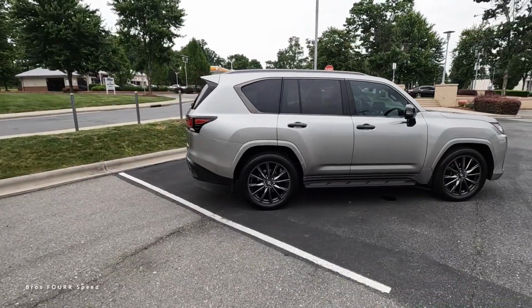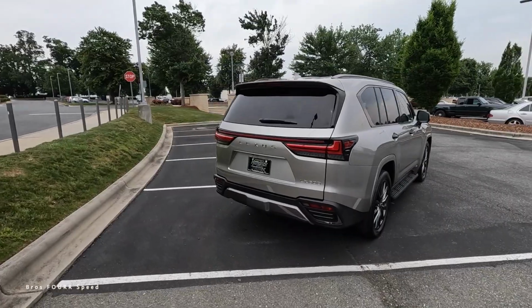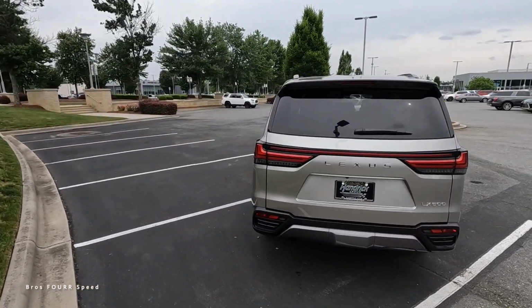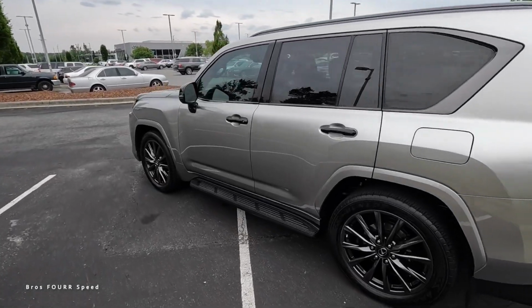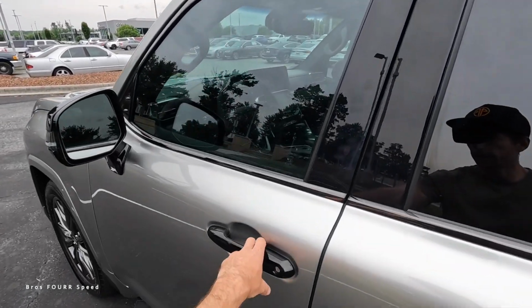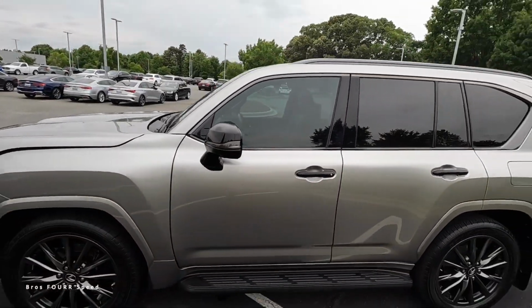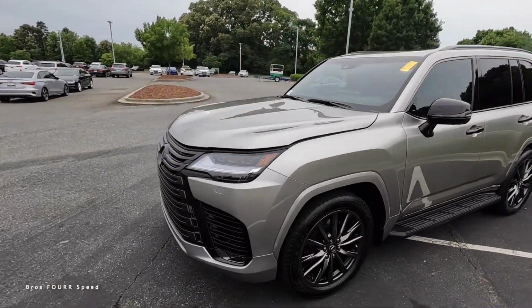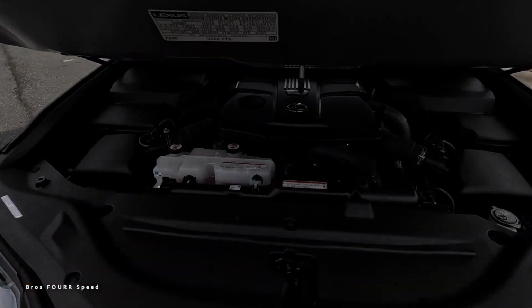So in front of us is the all-new 2023 Lexus LX600. This is the luxury trim level, which has a starting MSRP right around $108,000. And for the exterior, it is finished off in a beautiful champagne style, which is very elegant for this type of luxury SUV. Let's start off with what powers this all-new 600.